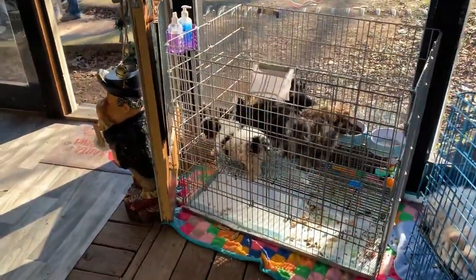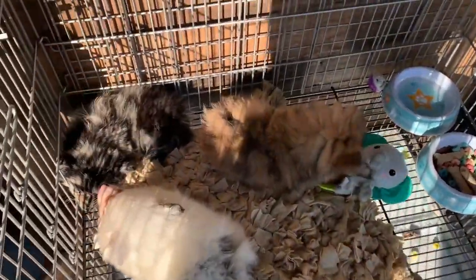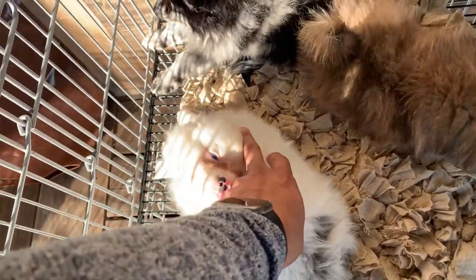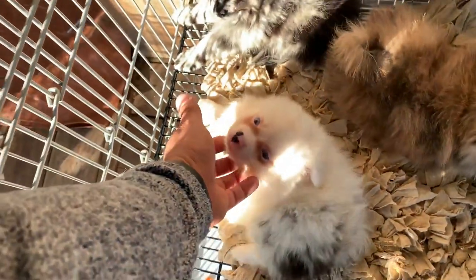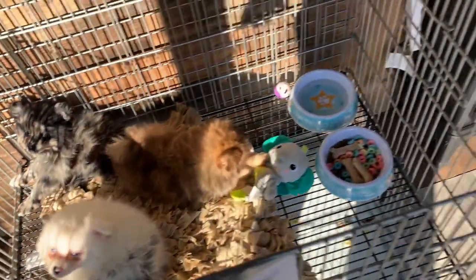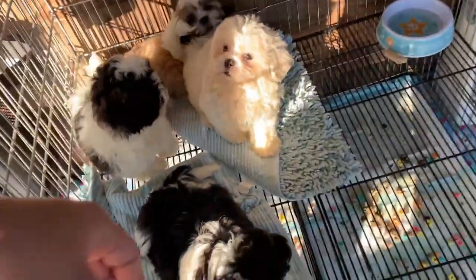Yeah, I could have spent all day here looking at the puppies. They were just so floofy and cute and expensive as well. Definitely don't want to pay $2,000 for a puppy, but some people, they spend the money, and I get it. They're so cute.